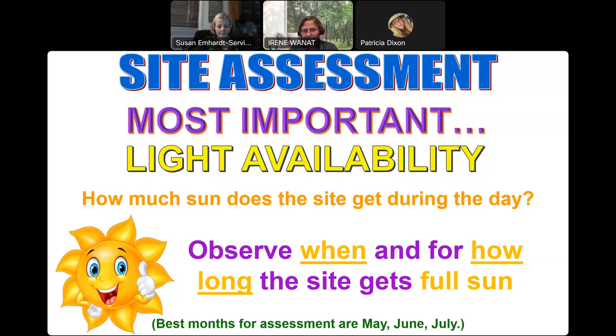And then after you're done, look at those pictures, because the wonderful thing about digital cameras is that they are time stamped. So you will see that at 10 o'clock in the morning you had sun, but wow, at 3 o'clock in the afternoon, the sun wasn't there. So that doesn't mean that you have sun the whole day. And the best months to do this are May, June, and July, after all the canopies of the trees have filled in.